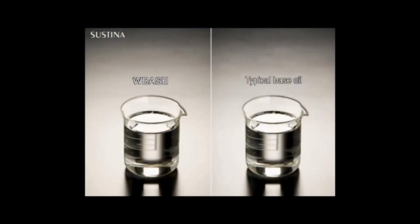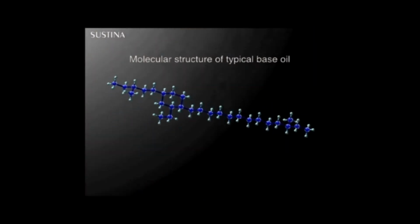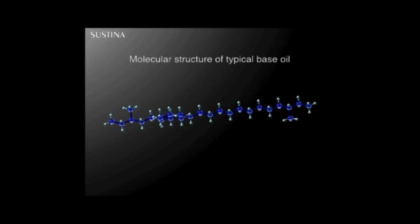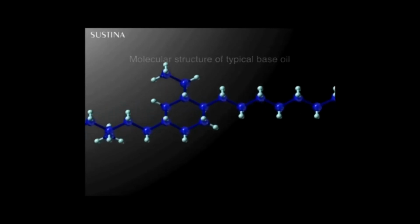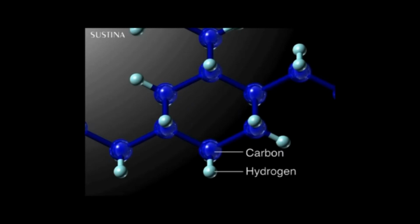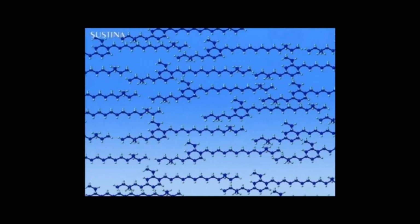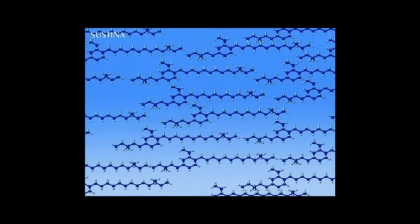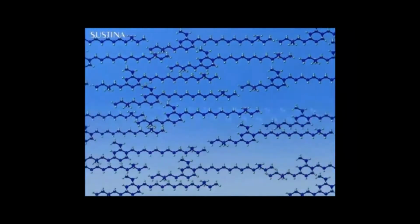Although Sustina with W-Base may look the same as conventional oils, the molecular structure is quite different. Typical base oils have a complex molecular structure built from carbon formed in a ring-like structure. At low temperatures, the molecules cannot move past each other easily, resulting in increased viscosity and poor fluidity.